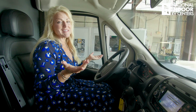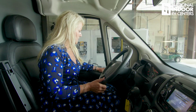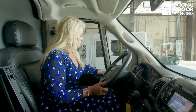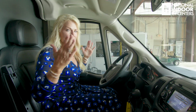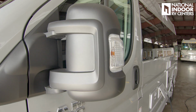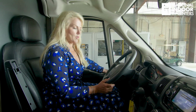All right, before we take this out for a drive, I just want to go over everything here on the dash. So I'm going to start here to my left. I've got the button here where I can automatically lock and unlock the doors. And then I've obviously got my window controls for the passenger and driver. Then this is the really cool button I talked about when I was outside. So once I've parked, I want to bring my mirrors in so that I won't have to worry about anyone hitting them. So I can just hit that button there and they fold right in, and then when I'm ready to leave, I can fold them right back out.